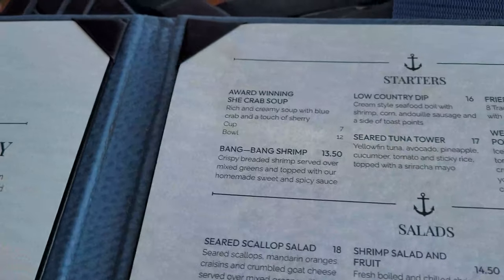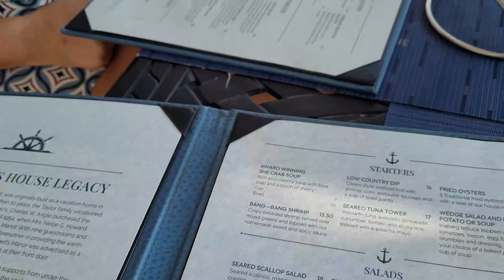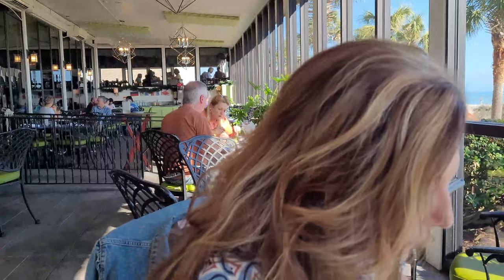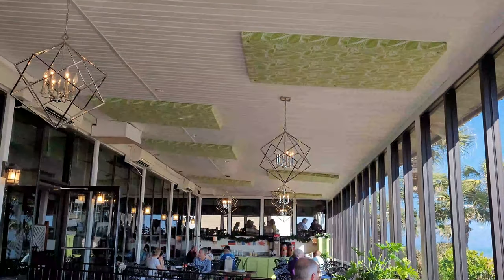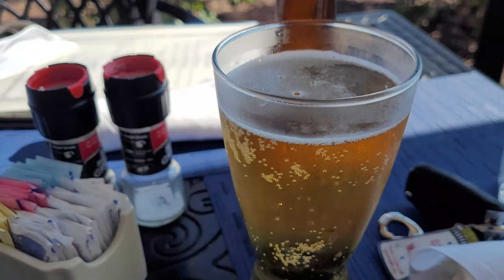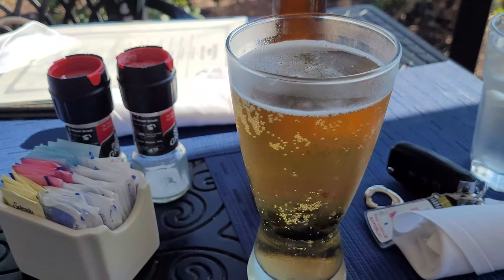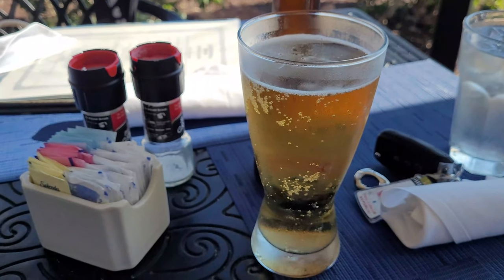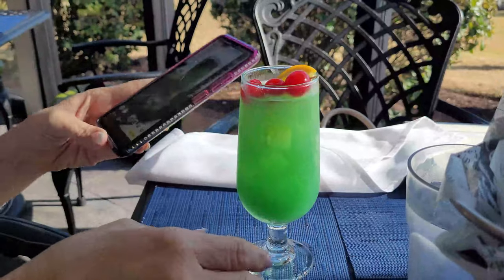Now, what are you thinking about? I think I might get their wedge salad and the baked potato, or either their soup. I'll find out what the soup is. All right, so tell us what you got there. This was their coastal coconut, and it is delicious.